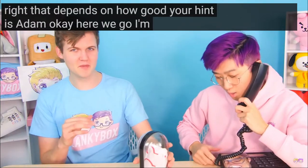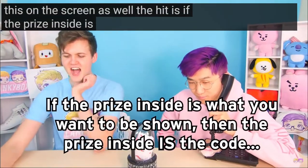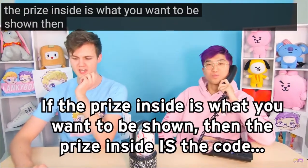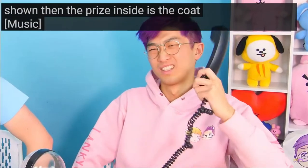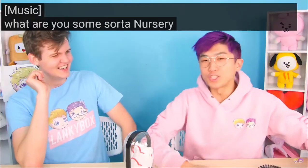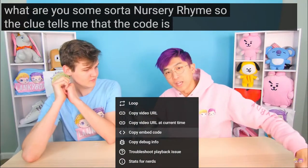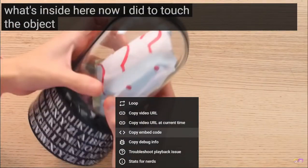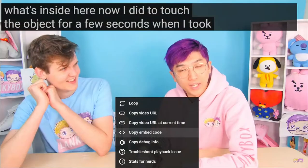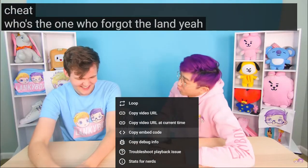Okay, here we go. I'm gonna put this on the screen as well. The hint is, if the prize inside is what you want to be showed, then the prize inside is the code. What are you, some sort of nursery rhyme reader? So the clue tells me that the code is what's inside here. Now, I did get to touch the object for a few seconds when I took it out the bottom. By cheating? I didn't cheat. Who's the one who forgot the lid? Me.